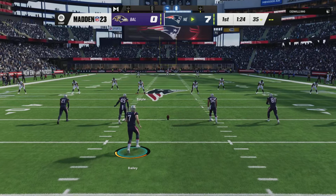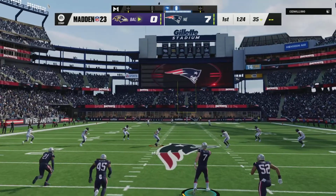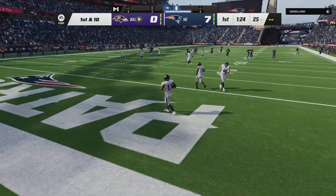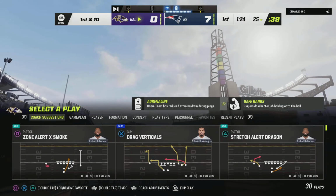Bailey now to kick it away after the touchdown. And a fair catch signaled for and taken successfully.